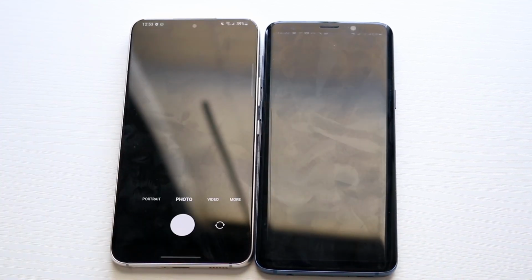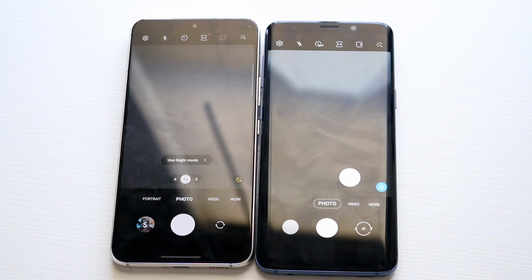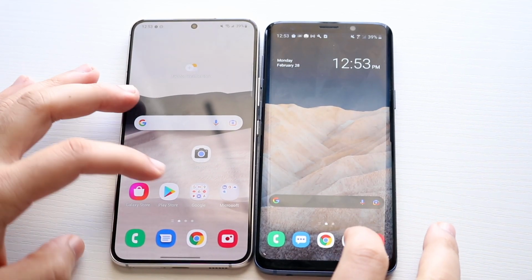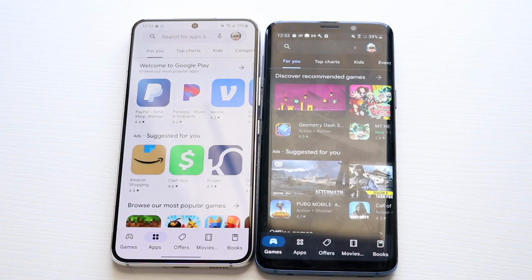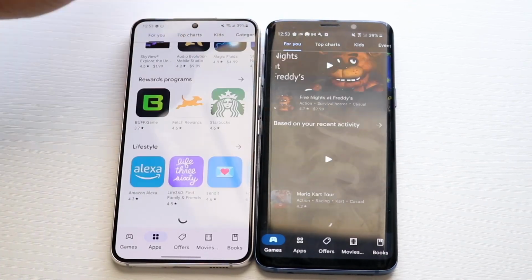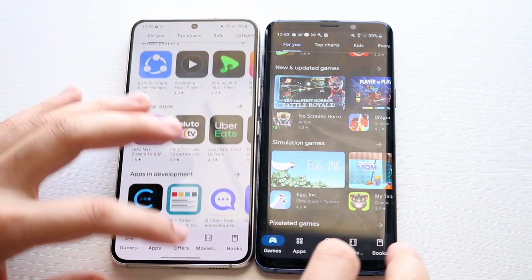Camera, 3, 2, 1. And S22 is faster. Funny, this one always brings the front camera. The S22 is definitely faster there. Hopping onto this one, let's go and get into their Play Stores. 3, 2, 1. And you can see again, S22 was definitely faster there. Scrolling through here, I can definitely tell the 60 Hz from the 120 Hz. 120 Hz is so much faster. It's so much smoother, which is so beautiful.